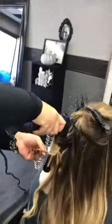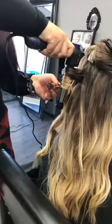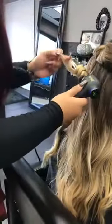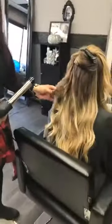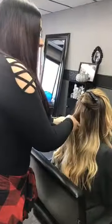Make sure you tell your clients to be careful because this iron does get hot just like any other iron, and you don't want to burn your hands. You can also get a glove with this and use it that way, so you make sure that you don't burn yourself. And then you just let it go. Now, I will not run this through because you want the hair to cool down before running it through, just because you don't want the hair to fall. So I won't actually touch that.